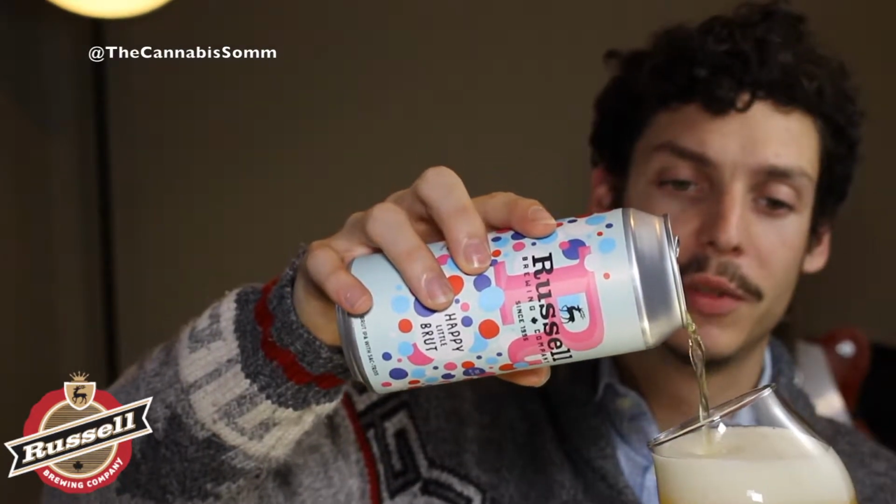So Russell Brewing Company was founded in 1995, and they've been doing small batch, unpasteurized beers ever since then, making just great beer. So this one, the Happy Little Brut, was named after Champagne because it's a super dry beer, which I'm very interested in trying. Dry, or Brut being the driest style of a sparkling wine.